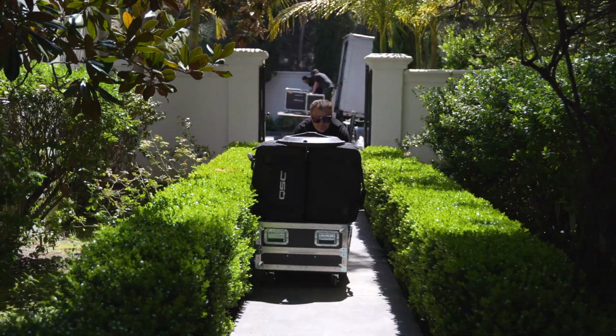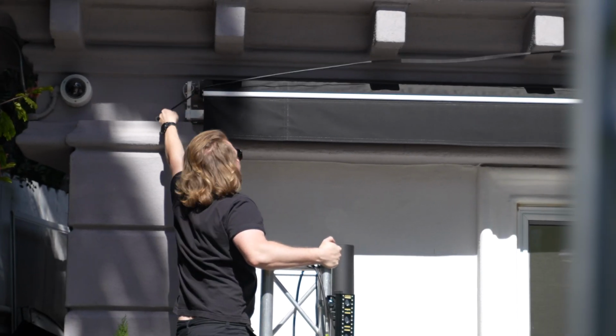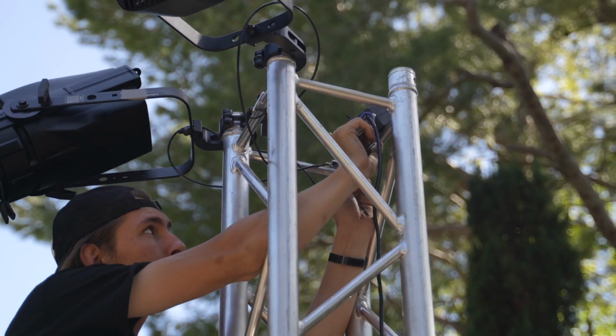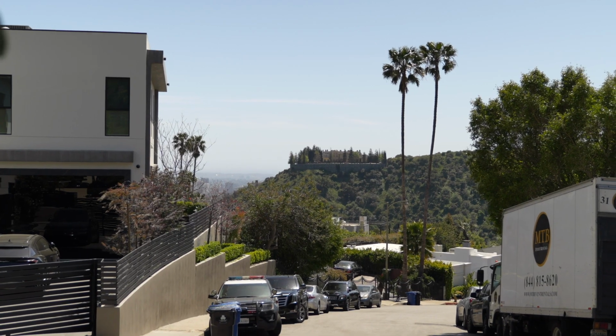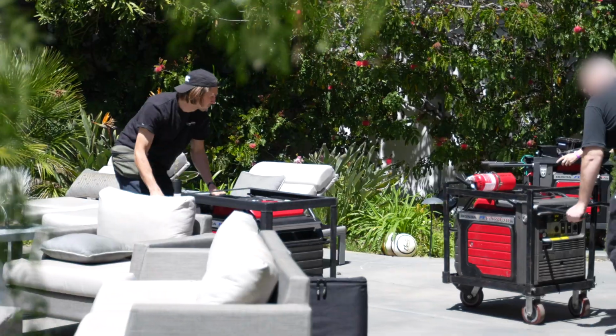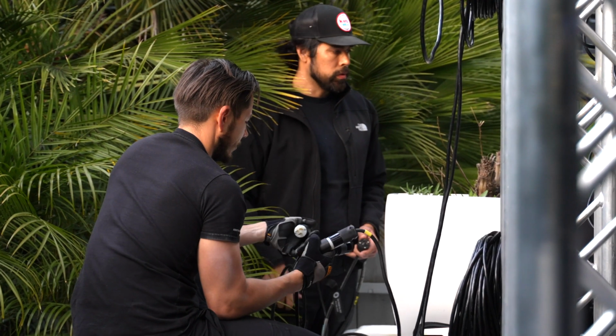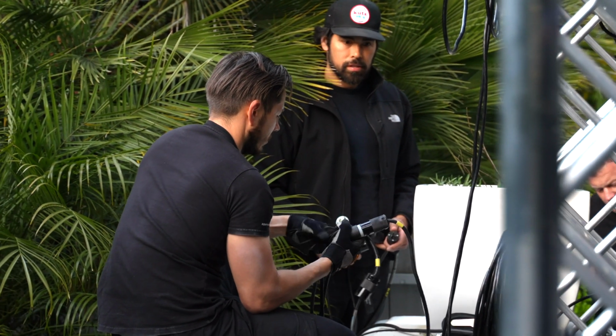While doing the walkthrough, we encountered one small issue. The event site didn't have enough power to support all of our equipment, and there wasn't enough space for a large generator trailer. So we decided to bring 8 portable generators to distribute the load across all our devices and not depend solely on the location.